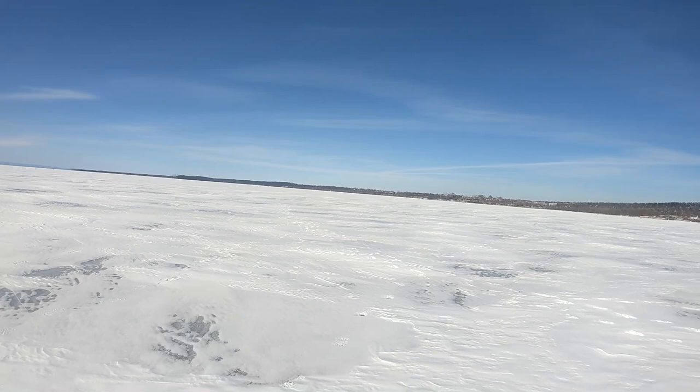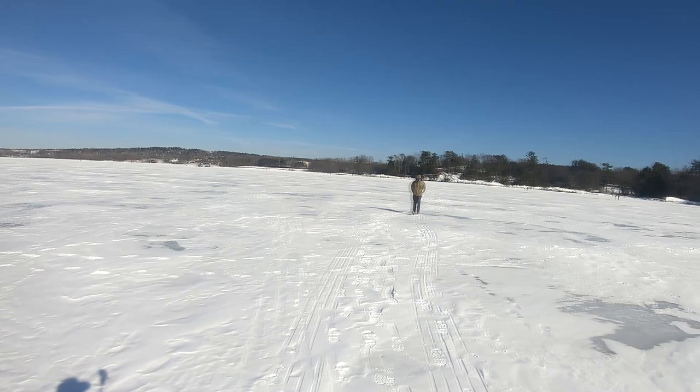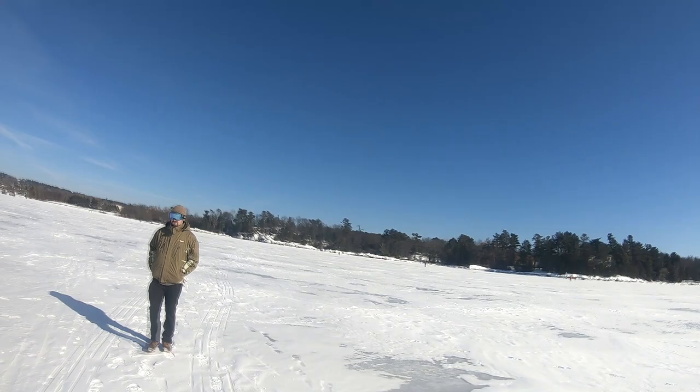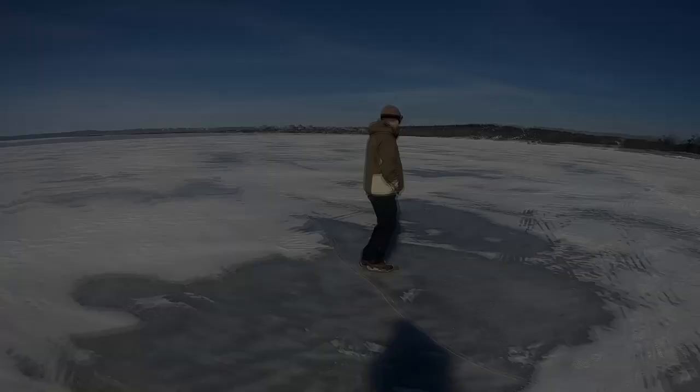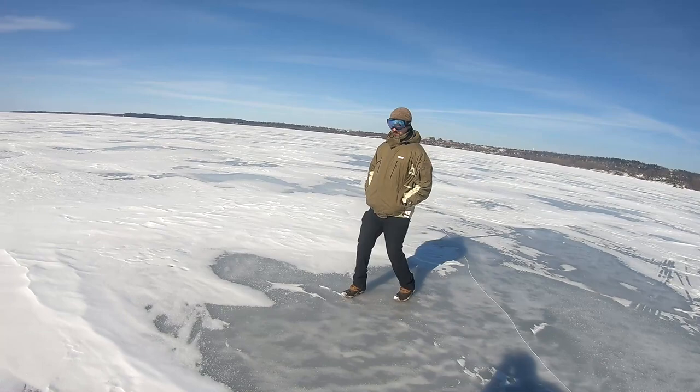That's Burlington right over there. Bike path. Here comes Rob. Oakledge is right over there. This is so cool, guys. Rob the figure skater, everybody.